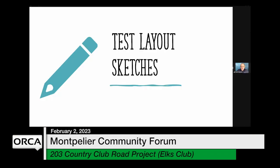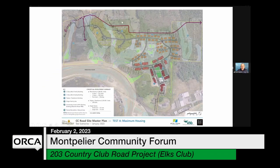So this is the first one. You can see down at the bottom, this one is the maximum housing test. And so again, the orientation is the same. So we're down here in this corner. This is Route 2, and this is the access point off of Country Club Road. You can see the existing Elks Club building here in white. And so just kind of driving through this test sketch here, as you come in from the south, we've got the existing building here ringed around a community green.